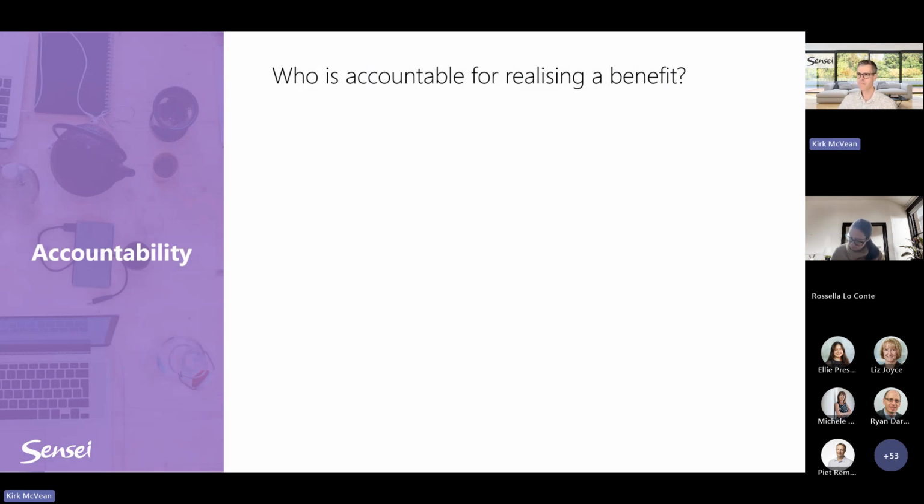And before we get there, here's a question for you. Who is accountable for realizing a benefit? I've heard some really interesting answers to this question. Can I tell you my least favorite answer to this question? The project manager. The project manager is accountable. The project manager can't be accountable. The project manager doesn't receive the benefit, and the project manager probably doesn't have functional authority over the people who need to change their behavior in order to achieve the benefit.